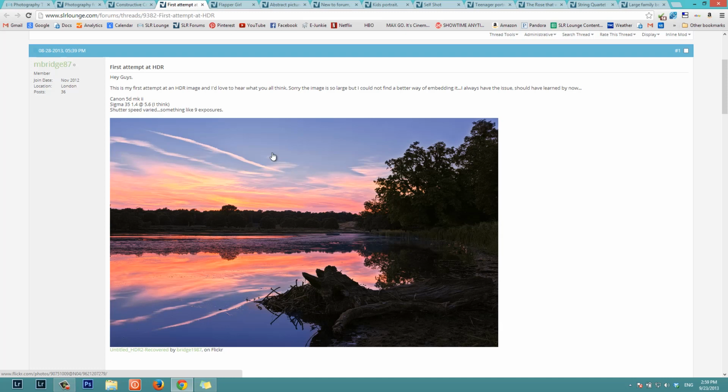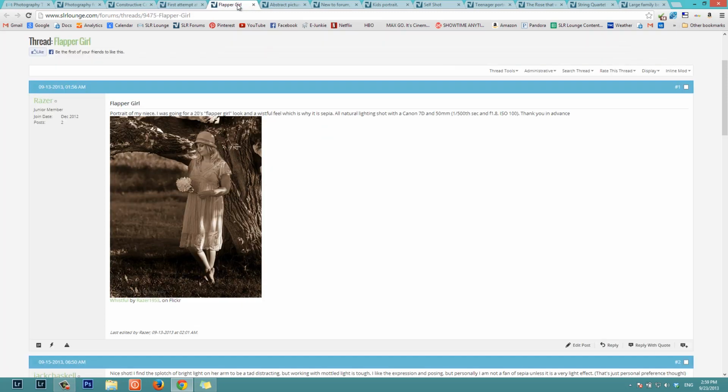And then the HDR is going to be kind of the icing on top of the cake. All right, let's go on to the next image. We have Flapper Girl by Razor. This is a portrait of his niece, and I assume it's a guy, I don't know.